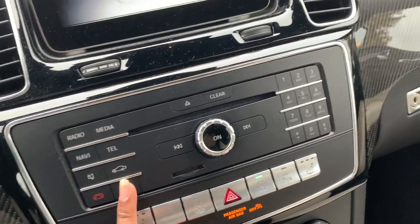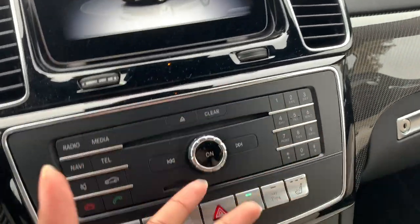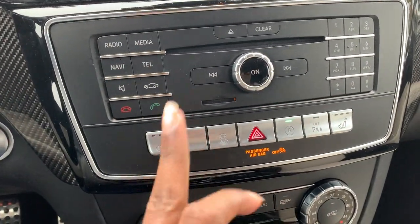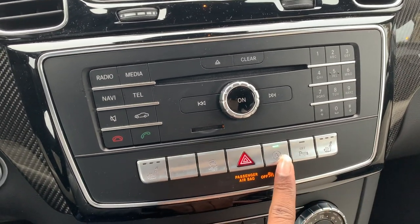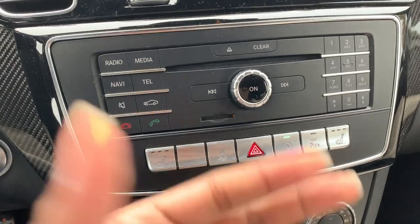There's the in-call button. You have your keypad over there. You know, you connect your phone. Of course, there's all of those features for you. Driver's heated seat, passenger's heated seat. You have your auto start-stop function. If you want to turn that off, I would never turn it off.